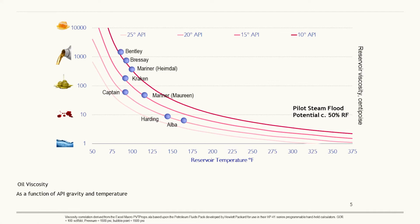Now, more recently, we've brought on stream Kraken. There you're moving over 100 centipoise. It's getting quite sticky. And the Mariner is broken up between two reservoirs. There's the lower Maureen, which is hotter and less biodegraded, and the higher Heimdall formation, which is actually where most of the oil is. So Statoil Mariner is going to be quite a challenge. We then have Bentley and Bressay. They're still in the pending tray. Maybe quite difficult for the moment. And then bringing on Pilot, we've got viscosity roughly from Kraken up to about 1,000 centipoise.